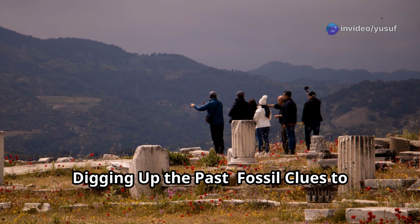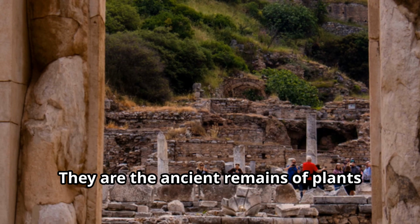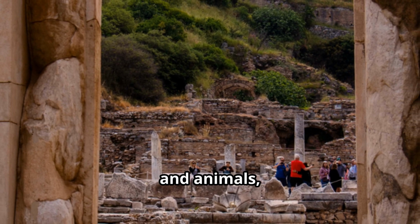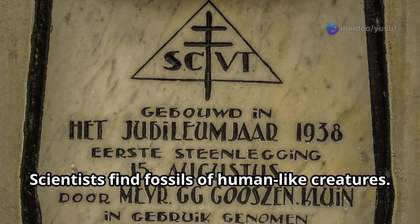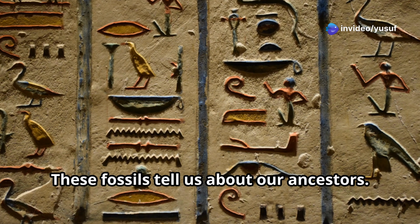Digging up the past: fossil clues to our ancestors. Fossils are like clues from the past. They are the ancient remains of plants and animals preserved in rock. Scientists find fossils of human-like creatures. These fossils tell us about our ancestors.